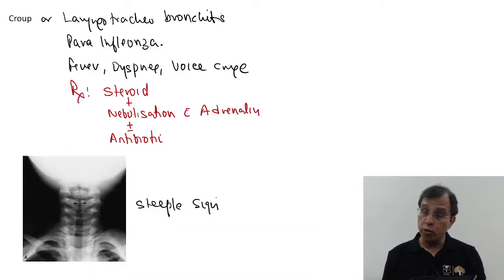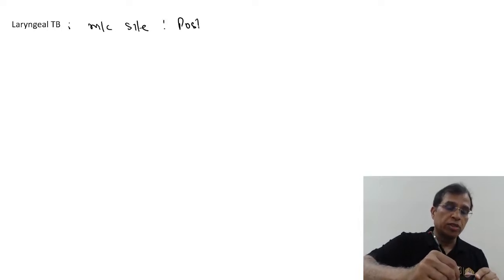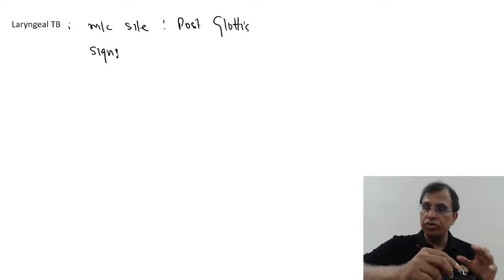So these two are acute diseases, and in the chronic diseases, there is tuberculosis of the larynx. Only two things. Most common site is posterior glottis. The posterior part of the glottis is the most common site, and there are three signs. The three signs are very important.